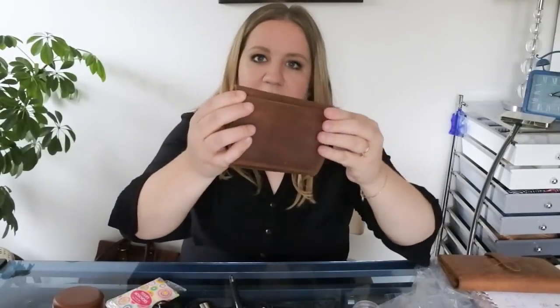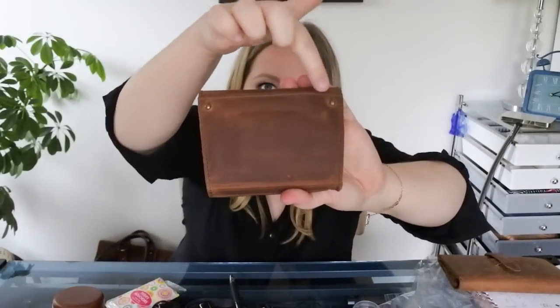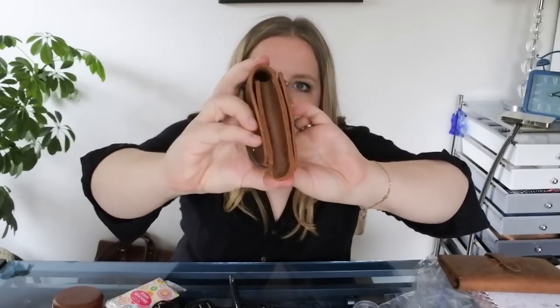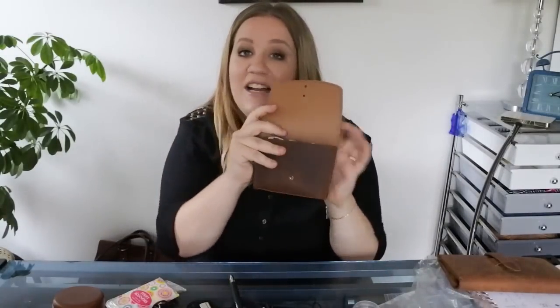This is in the color tobacco. And I have it open actually. There, I'll shut it. So you can see that these are some nipple rivets. And this is how the clutch works. You open it up here. I just got this in the mail this week, so I don't have tons of experience.